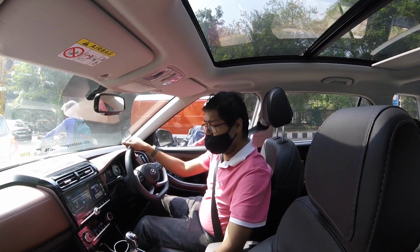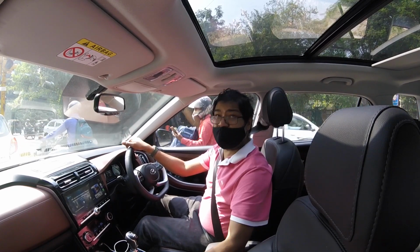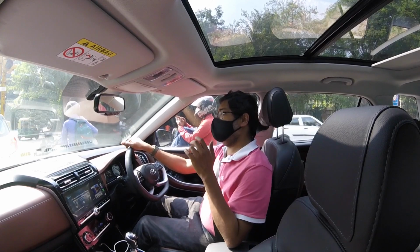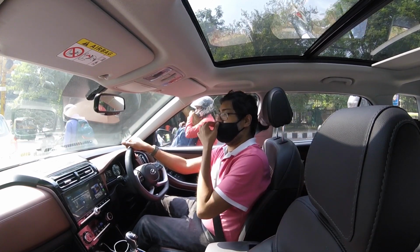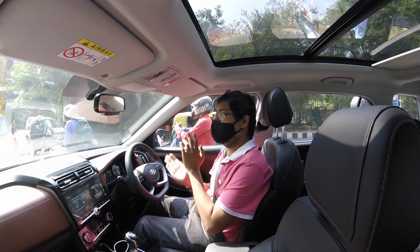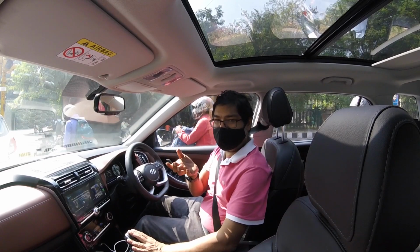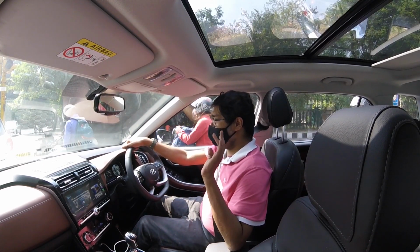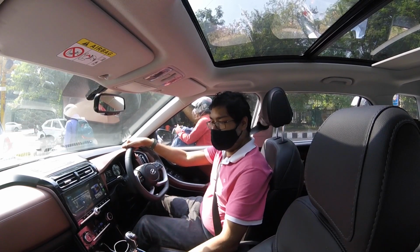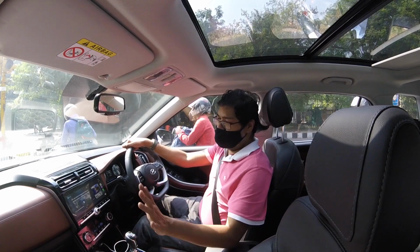Other than that, this middle spec also does not have ventilated seats, but it does have the panoramic sunroof. And believe me, my son, who's sitting at the back, he loves looking up because he's sitting in his Britax car seat facing the other way. He's not facing forward, and he's belted into his car seat, so he can look up, he can see the lights, he can see the trees and the birds. He really enjoys it.